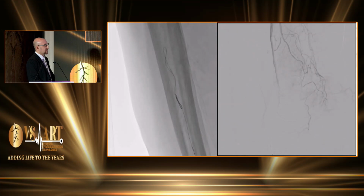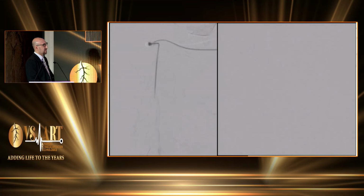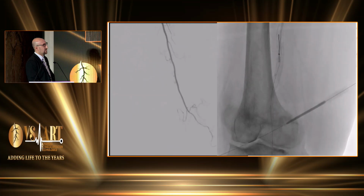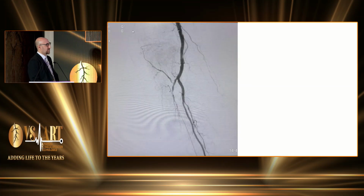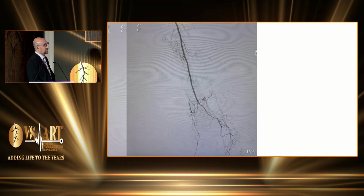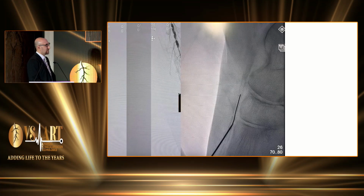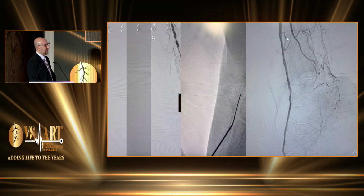We went through the subintimal space to the whole anterior tibial artery, then jumped to the popliteal and snared the wire from the antegrade access, and we had the final angio. So we started with no flow in the anterior tibial artery, like this. We don't have anterior and posterior, only peroneal artery. Then we had subintimal space dissection and perforation. Usually, we think of artery with access. It succeeded through the calcium-guided approach. Then we have the anterior tibial artery targeted for maximum perfusion to the big toe.